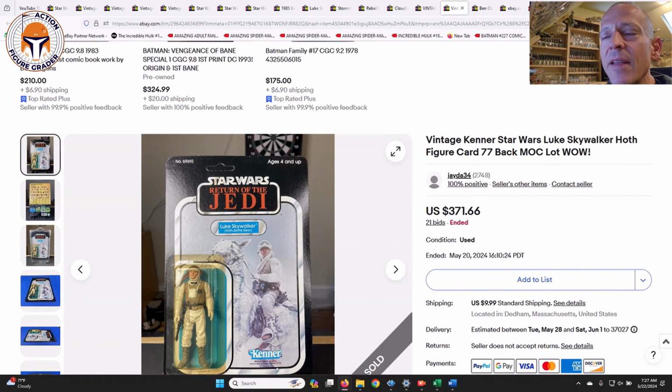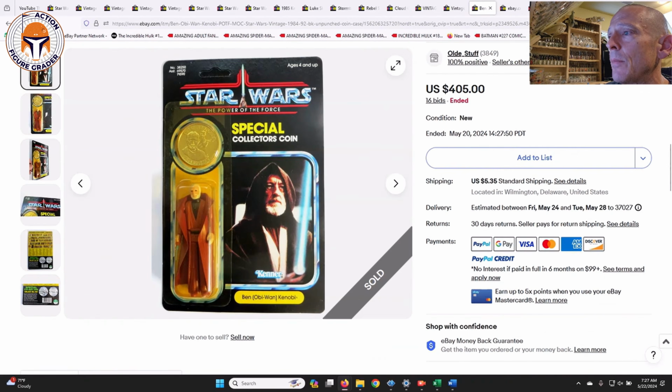You can find them for the 65 backs as well as the tougher to find transition 48 back free Nien Nunb offer. Those can show up in clear blister. Obviously, the Palitoy Return of the Jedis, you can find clear blister as well. Those do pop up every 6 months or so on eBay, but very tough to find. But even yellow blister, it just shows you there's demand for that one. That was a very, very nice example.